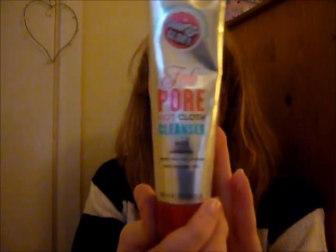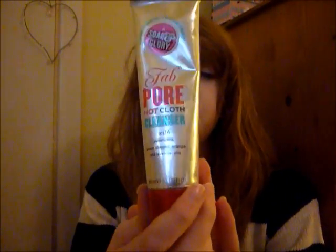Another face product is the Pore Hot Cloth Cleanser by Soap and Glory, and this was just really an example of a more moisturising face wash, as my face gets a bit drier in winter and just needs a little bit more moisture to keep it looking better.